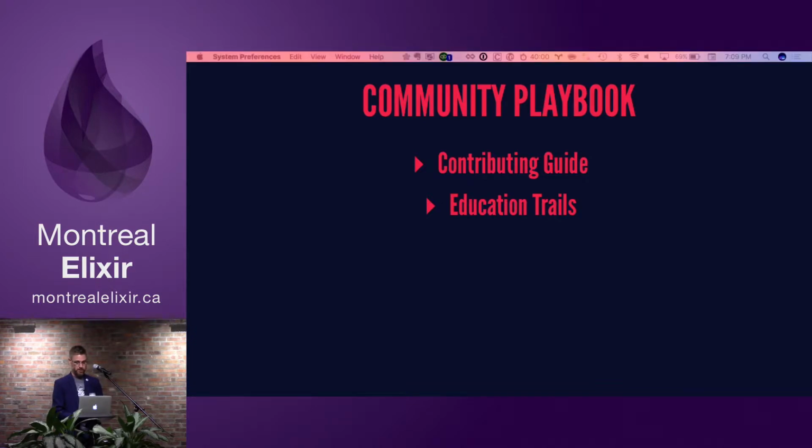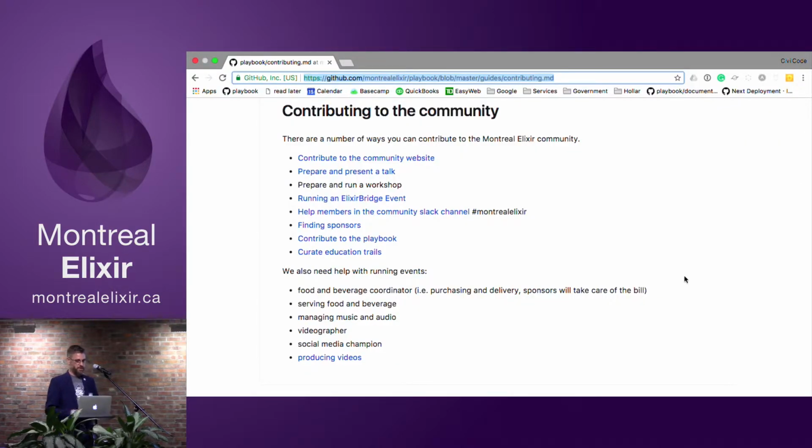So we'll take a quick look at that. In the guide, we just provide some bullet points and some links to get things started. There are some easy things, or well, not easy, but things such as contributing to the community website, and obviously preparing to present talks like some of our members are doing tonight.